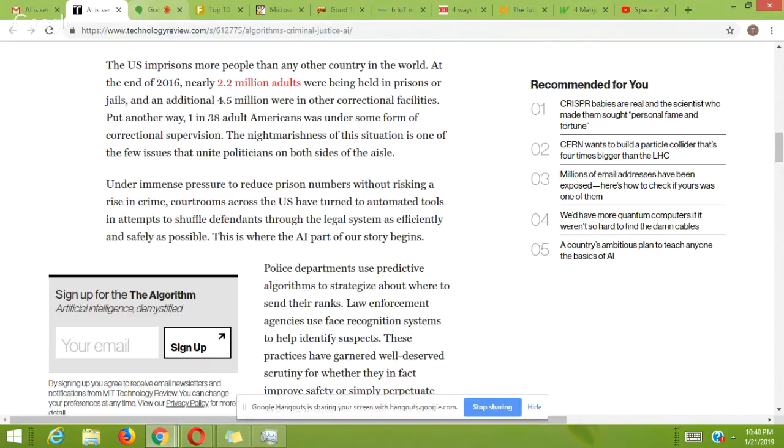The U.S. imprisons more people than any country in the world. At the end of 2016, nearly 2.2 million adults were being held in prisons or jails, and an additional 4.5 million were in correctional facilities. Put another way, one in 38 adult Americans were under some form of correctional supervision. The nightmarishness of the situation is one of the few issues that unite politicians on both sides of the aisle.